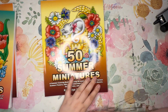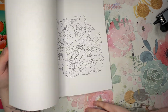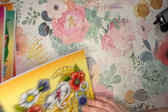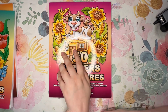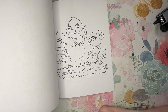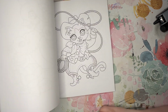Then we have 50 summer miniatures. So yeah, this one has the thinner lines that I was talking about. Then we have 50 farmer miniatures. Elm Colors and Disney Mag have been working through this book, and everything they do in that is so gorgeous. So I've been very intimidated to color in this book because of that. But I'm looking forward to actually getting a page done in this when I can.